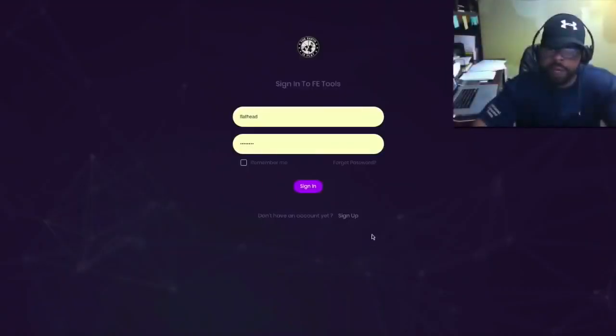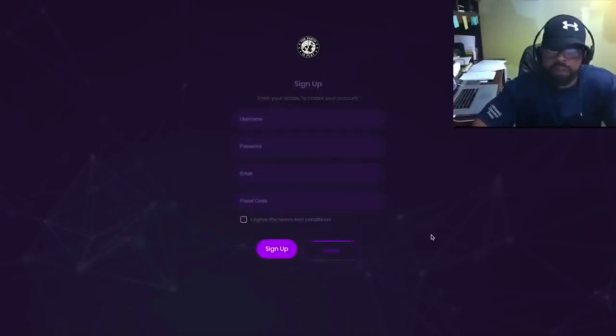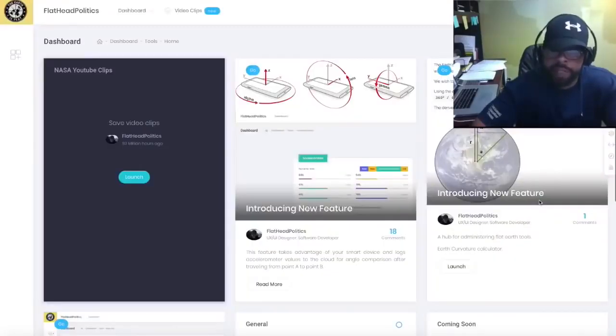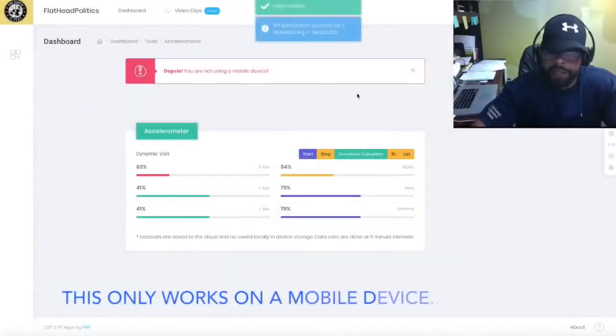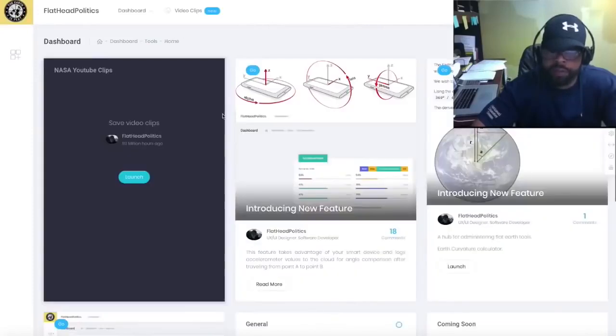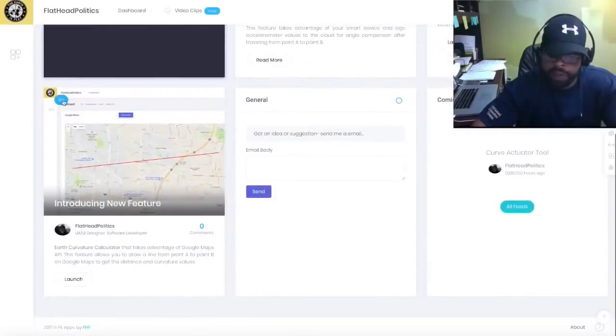About a month ago, I moved my website, flathead.world, to a new dedicated server. The tools that we had in place before are still there, among which being the accelerometer tool, which basically allows you to travel from point A to point B, and in between those 2 points, every 5 minutes, plot data to the cloud, that data being your alpha, beta, and gamma, and XYZ coordinates from the device you're using. And then once that trip is terminated, you would be able to visualize that data in a chart.